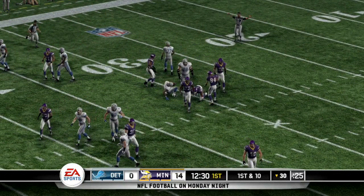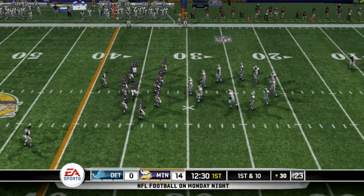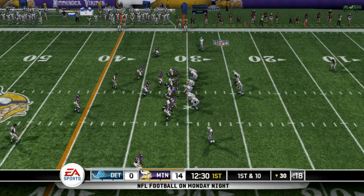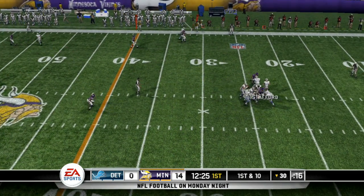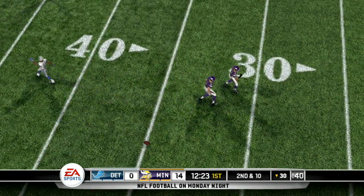Hit and dropped at the 30. This offense really needs to get something going in this series. A game like this can quickly get out of hand, and before you know it, you have to get away from that game plan and start taking more chances. Short pass to his left. Greenway bats it down.